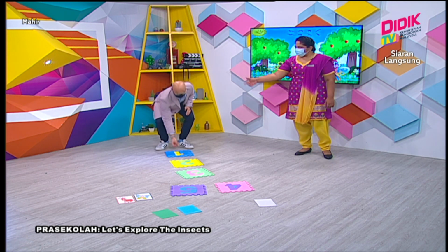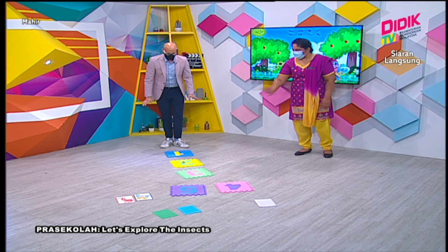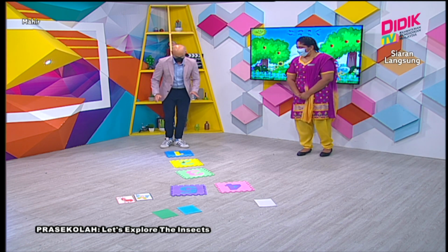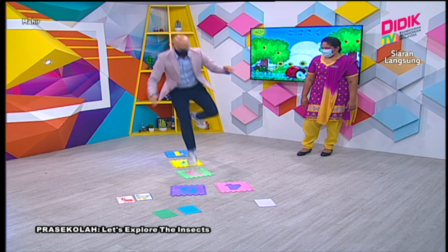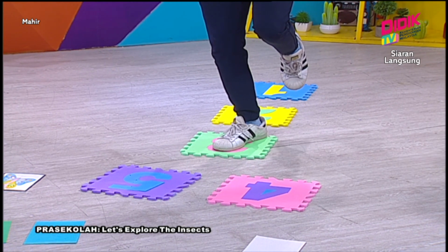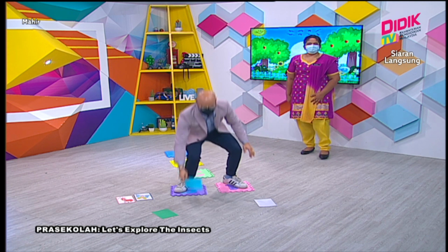We'll put the token on the second square. Now you don't step on that square. You might kill the insect. Oh no, that's my friend. Be careful. I can do it. Wow. Yes. I feel like I am in the Olympics. You're hopping like a grasshopper, Sean.